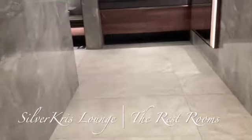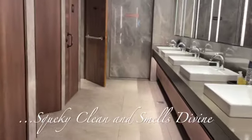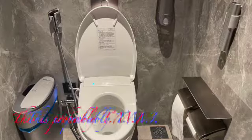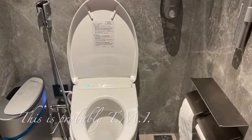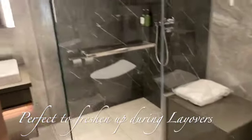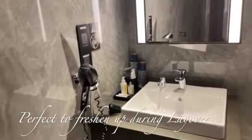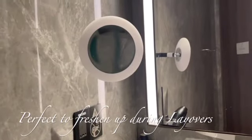And too many drinks, let's go pee. So this is the restrooms actually, and it's very clean and smells so nice. And this is TMI, too much information. Okay, this part is my favorite, the bathrooms. There's about 10 bathrooms I think, and it's best for doing all your touch-ups and freshening up when you're on a layover. And yeah, you can take a shower here. Someone will provide you all the towels if you need one, because there's an assistant by the lobby.